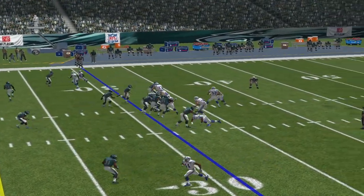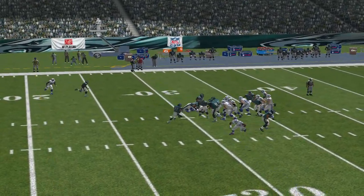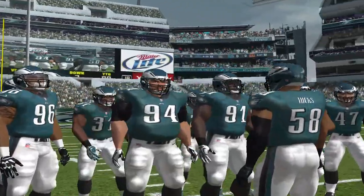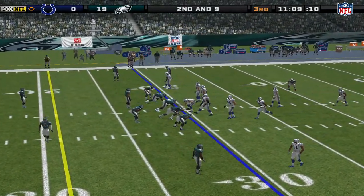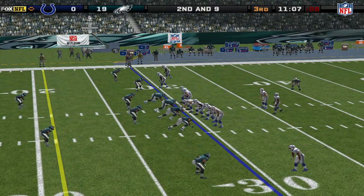The Eagles line up in a 4-3. Quick throw, and it's caught. Hilton had a good week of practice, and we're seeing the results here. It's second down and 9 to go. Ball on the 30-yard line.